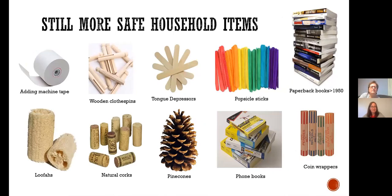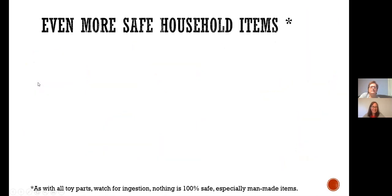Okay, there we go. Even more safe household items. Well, I need to go back to that slide.